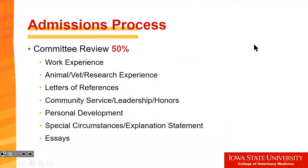Again, this should be probably pretty familiar. The committee review is the other half. They look at your general work experience, your animal, vet and research experience, and letters of reference. Becoming more and more important are community service, leadership opportunities, personal development and special circumstances, which we usually get from the explanation statement on the VMCAS application, and of course the essays.